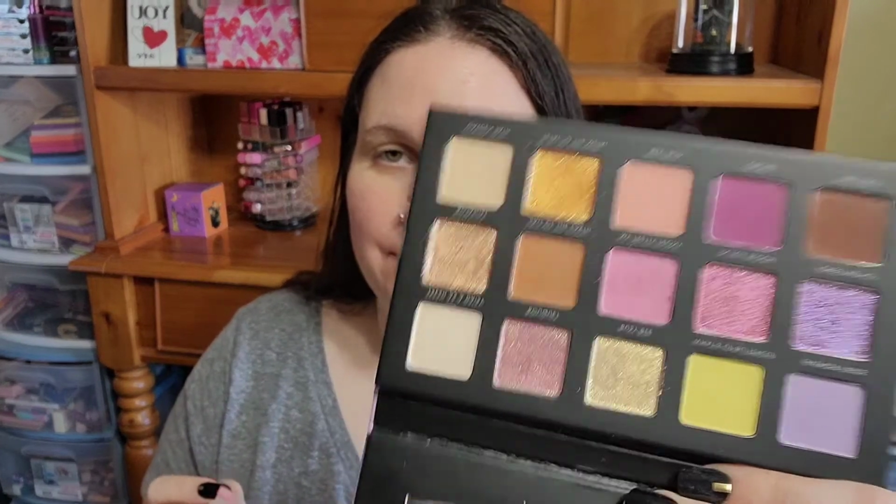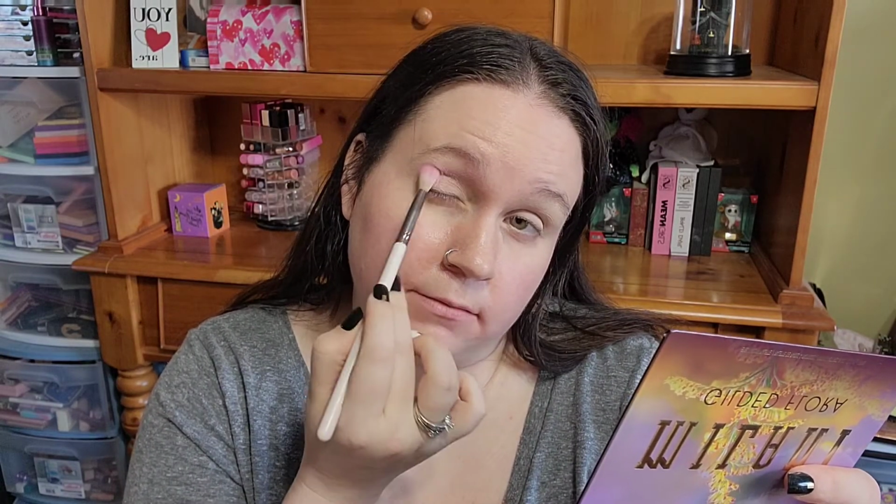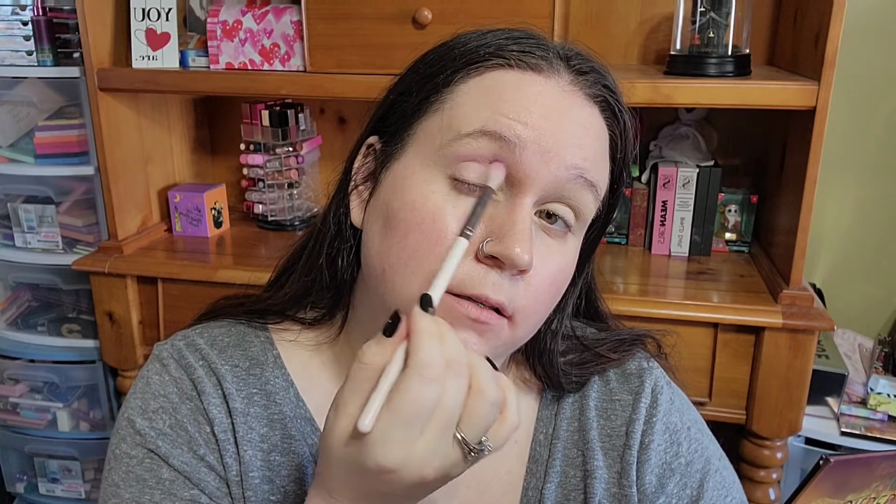This is definitely a very cute pinky palette, and I think I'm going to do a pinky look. Let's do my Pretty Peony. Right here, again, these shadows just have a lot of kick up, and I coated my brush. I don't know if you guys can see the amount.